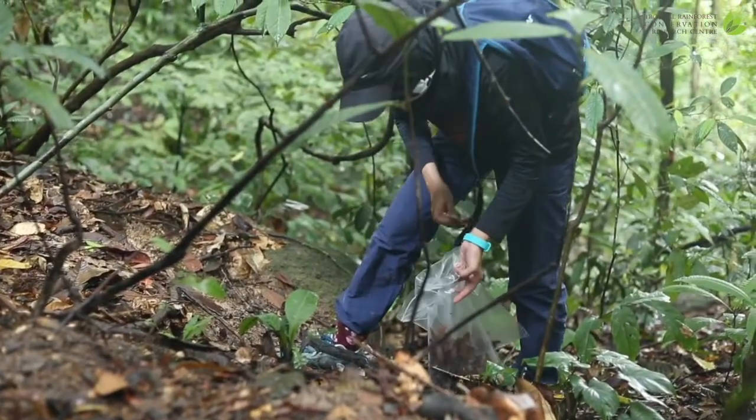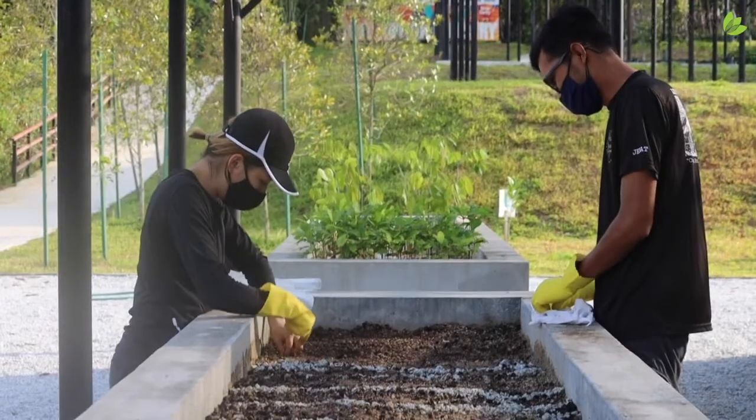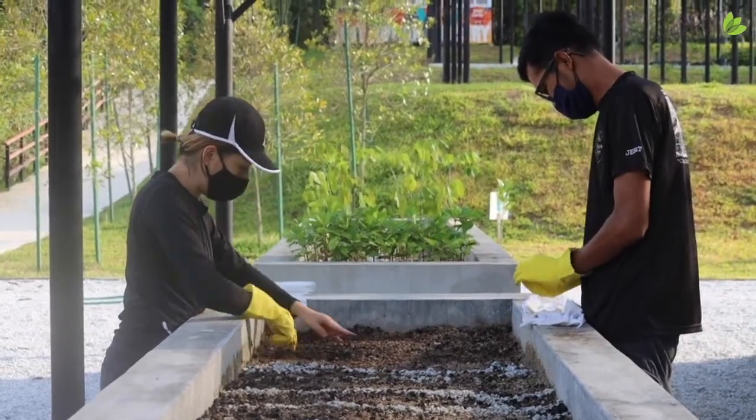So these are our germination beds. So what happens is the seeds are being collected from the rainforest, are brought over to the nursery for seed processing, and then they're placed into these germination beds to germinate.